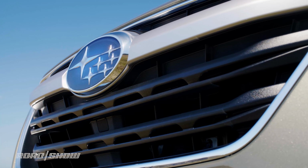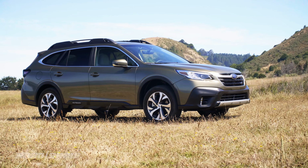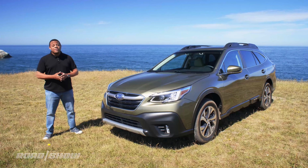Now, the 2020 Subaru Outback's mission hasn't changed very much, but this is a completely different vehicle than it was 25 years ago. Let's hop behind the wheel and see what's new.